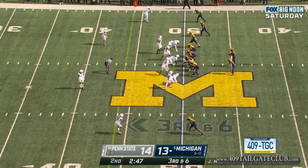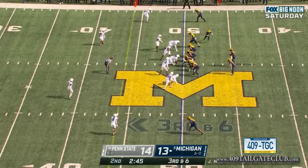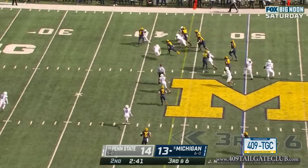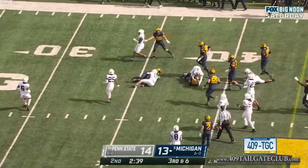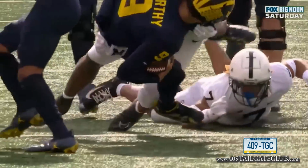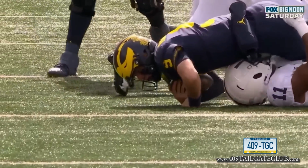Again, I think this was just a simple game plan thing. It wasn't a physicality thing as much as it was. I think Manny Diaz tried too hard to be fancy, to be honest with you. And Michigan said, you know, we're just going to get into it and we're going to run power and we're going to run it down your throats. And there's nothing you can do about it.